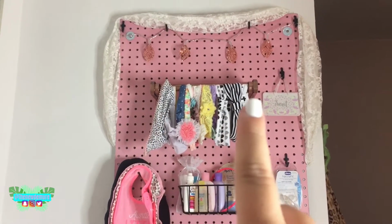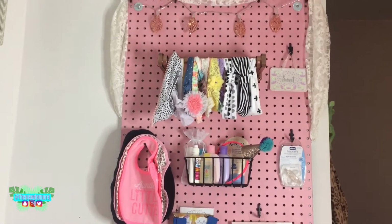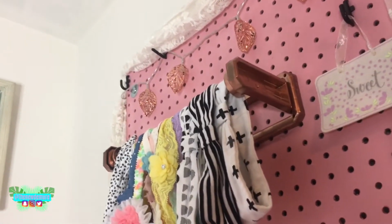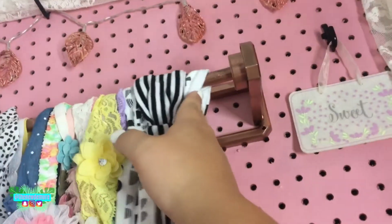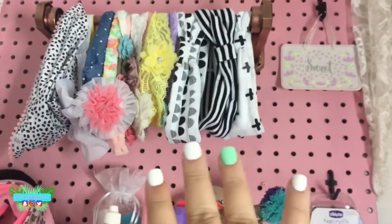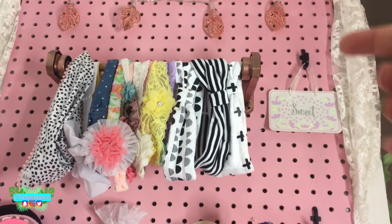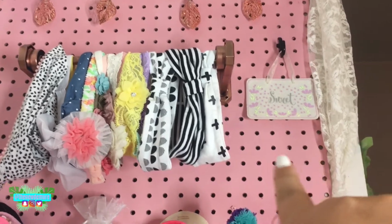This thing that these little headbands are hanging on, what is it called? I think an industrial paper towel holder. It's meant for pegboard, and it came in a really super ugly navy, so I spray painted it rose gold. I just hung all of those on there, and it pops out just like a toilet paper roll would. And then this is hung in with little hooks meant for pegboards. I got black because obviously black is still a theme in here, and I hung those up with a little thing that says sweet.